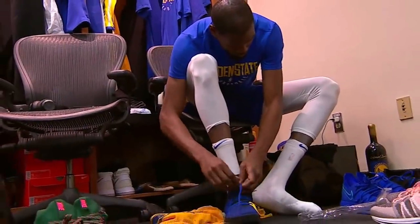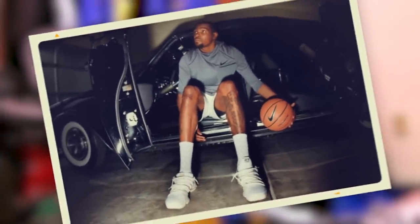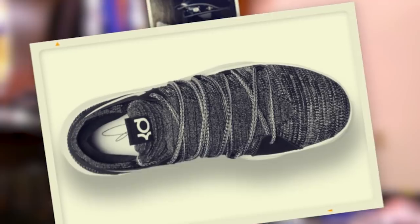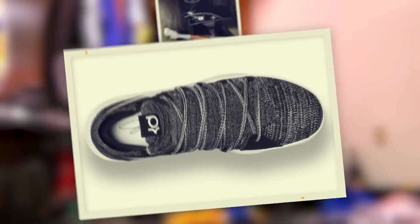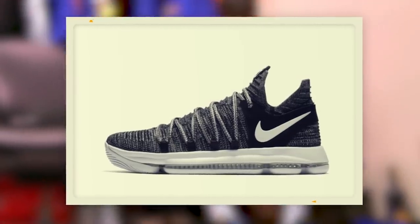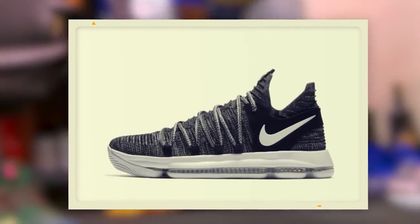The most impressive silhouette of the KD family is the 10, Durant even said so himself. The lacing system goes all the way down to the sole of the shoe, not only providing security around the foot, but also giving us something that we have not seen on a basketball shoe before.